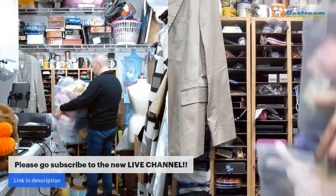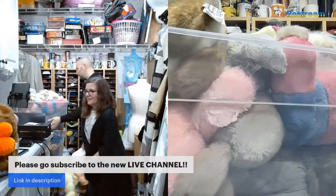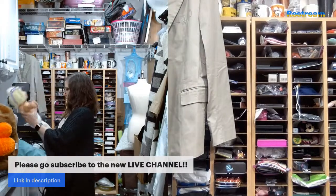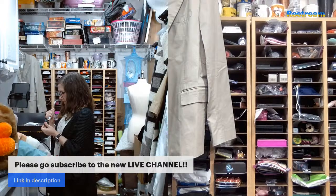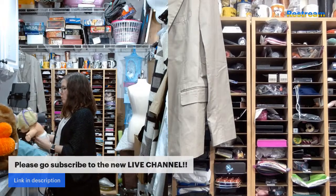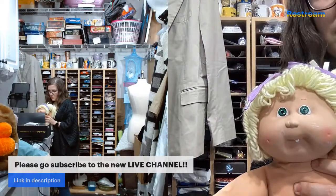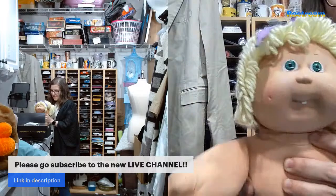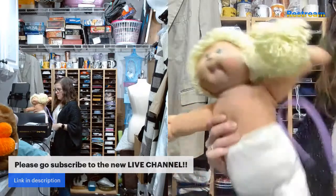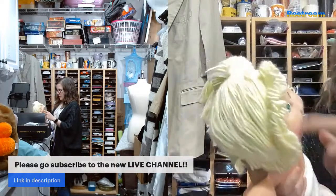Oh, the Cabbage Patch. Head first. Hold on, let me get them. I can't stop buying the old Cabbage Patches, even though they're not worth money. I can't help it. She has one tooth. Look at this girl. She has one little tooth. And a side ponytail. Look at this. She has a shoelace on her. Okay, that doesn't go with her. This little girl, she has no clothes, poor thing. I have to fix her face, she got all these scuffs.